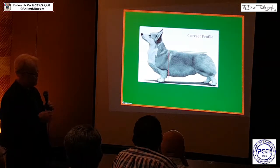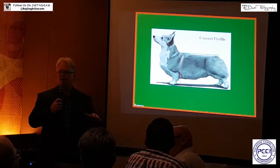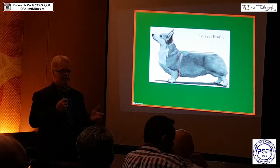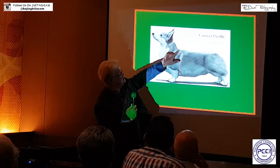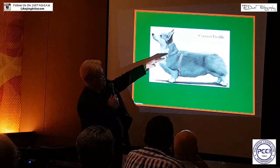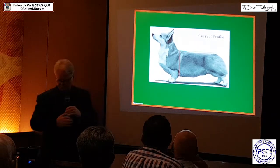All right. Now, interesting enough, the FCI standard says moderately long. We also say moderately long, but we give a measurement for it. And what we say is from the withers to the set on of the tail is 40% longer than tall. And so a dog being no more than 12 inches tall is ideal.